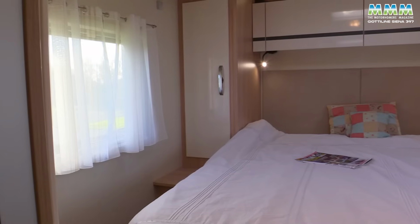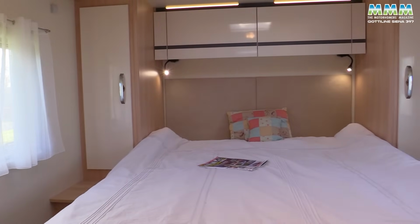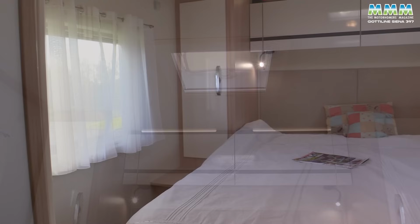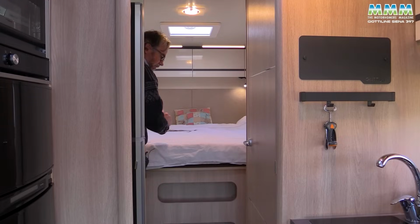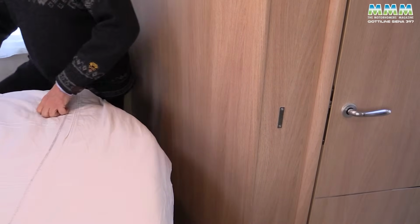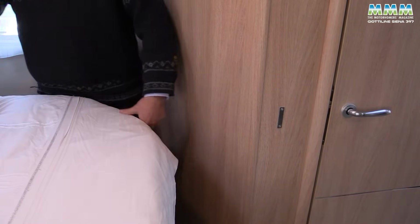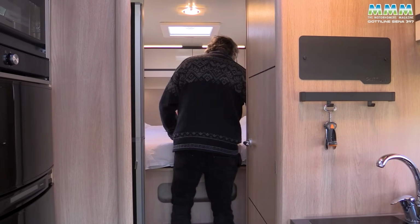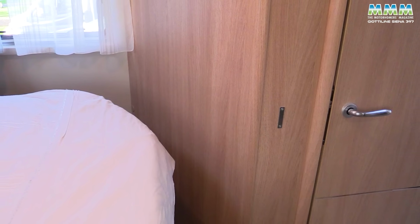Then the bedroom itself, well, it's the usual arrangement. Island bed in the middle, wardrobes on either side, and they're a decent size. Roof vent above, but you've got opening windows on either side, of course, as well. What is a bit tight is the space around the foot of the bed on the near side. It's because of this angled washroom wall, and depending how big you are, it's a little bit of a tight squeeze to get through there. Maybe go light on the Christmas dinner.